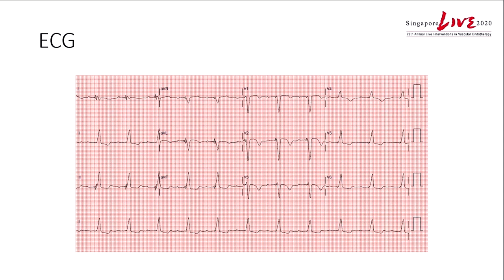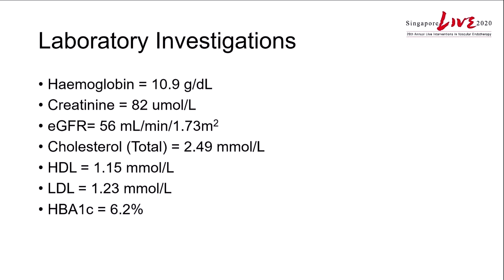So this is the ECG that you see. You can see biphasic T waves and poor R-wave progression. This is the blood test that has been done: slightly low hemoglobin level, creatinine is normal, creatinine clearance 56, and risk factors well controlled.